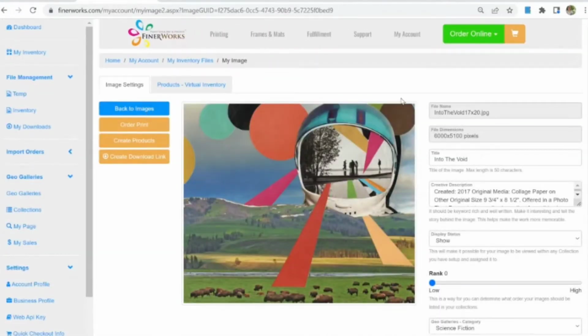I also want to tell you that My Inventory and Inventory are different. My Inventory is every item you've created. That's why it has that little gift box icon here, just like you saw in the front. And Inventory are your actual files under file management. So just note that difference, because it is a question that comes up quite a bit.